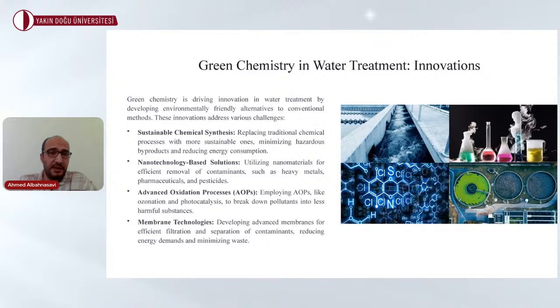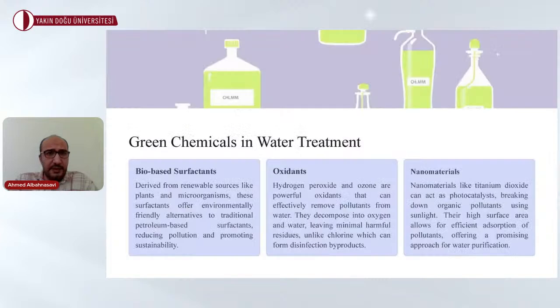Also, we can use membrane technology, but we need to decrease the cost of energy for membrane technology. Maybe we can do that by using renewable energy resources from solar, wind, geothermal energy. Now, after that, I also talked about green chemicals in water treatment. In brief, we can use bio-based flocculants and oxidants like hydrogen peroxide and ozone. Also, we can use nanomaterials, especially extracted from plant-based sources, like titanium dioxide, which acts as a photocatalyst, breaking down organic pollutants using sunlight.